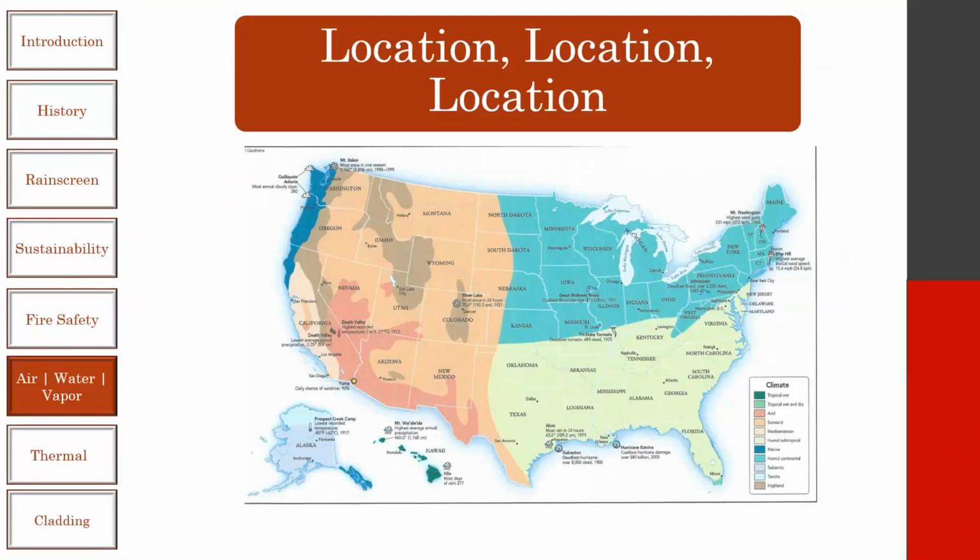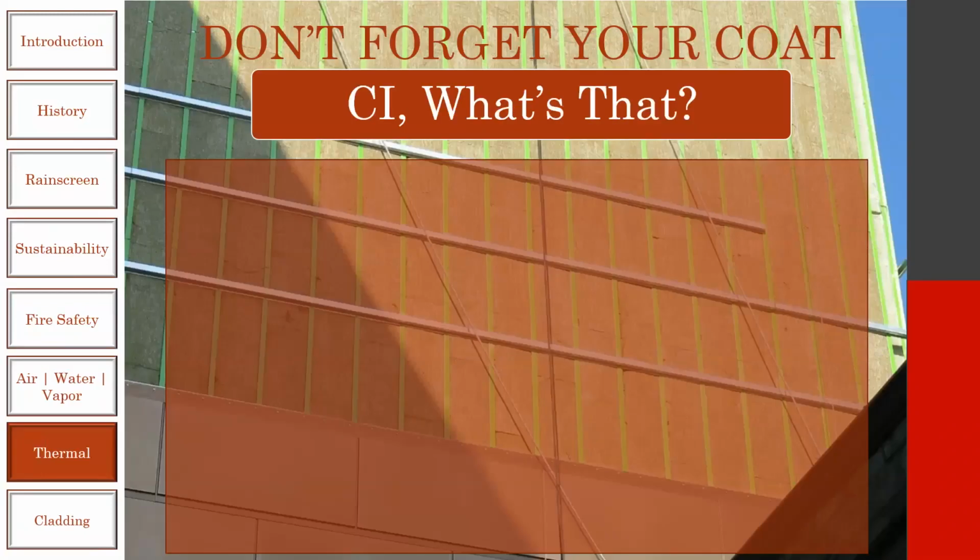Okay, any questions? Good. Location is still important, as I just mentioned numerous times. There are still different design ideas based on the location where you're building your building. So let's look at continuous insulation real quick, the continuous insulation that we put on the exterior of our building.